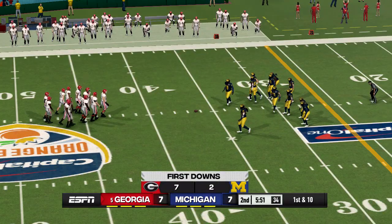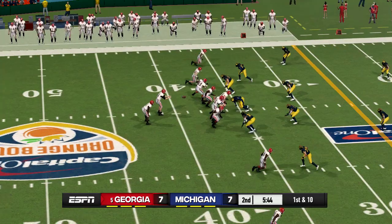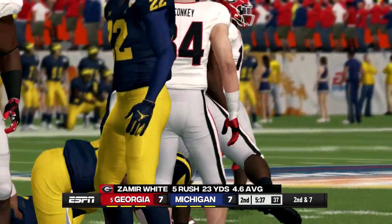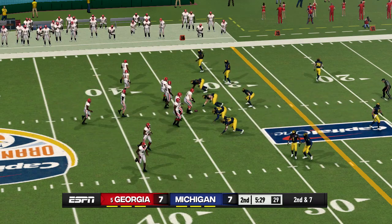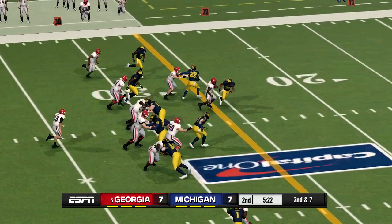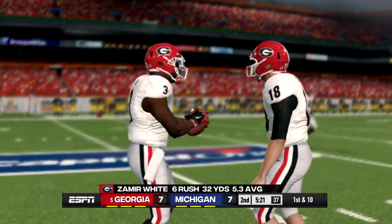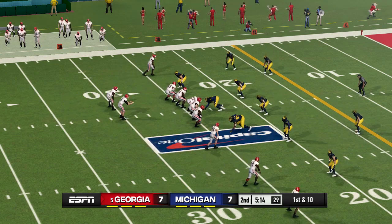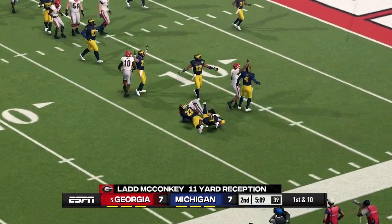And the big pickup through the air has made it first and 10. Tackle at the 34. That'll make it second and 7. Down at the 24-yard line. From the 24-yard line, first down. Complete. He's got room. He's tackled at about the 13.